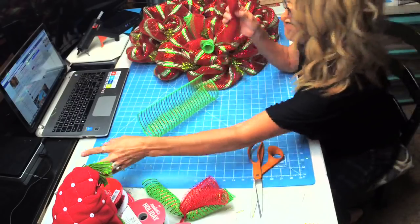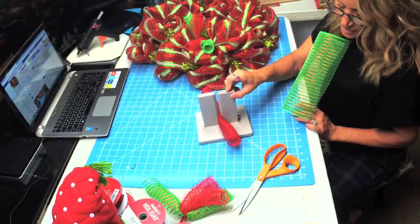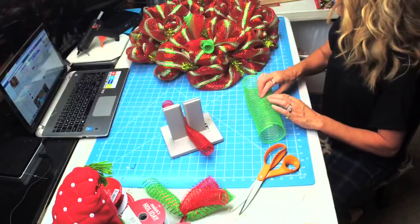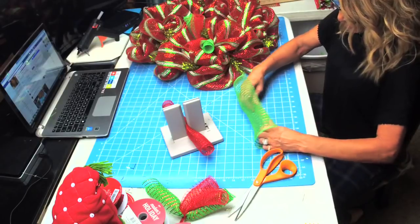Then I'm going to take one, I'm going to set it in my handy dandy Bodabra. This is to make bows with. I can't make a bow with this to save my life, so I use it to hold my rolls and ruffles. It's a good little holder. My rings are grabbing this mesh. So we're just going to roll it.